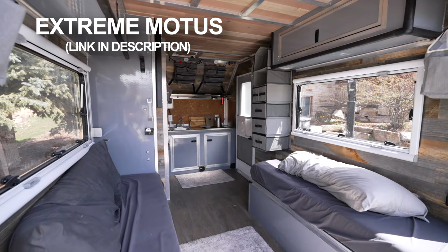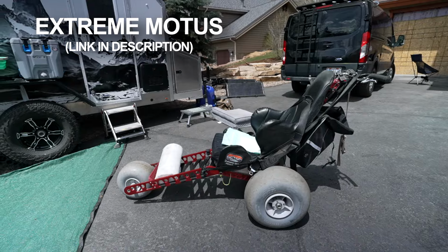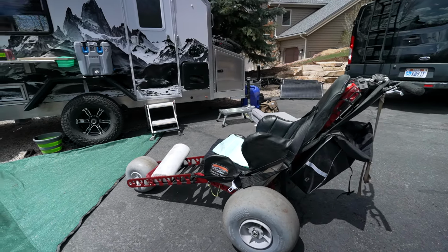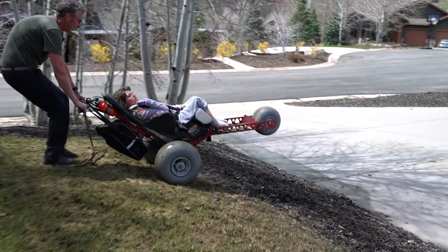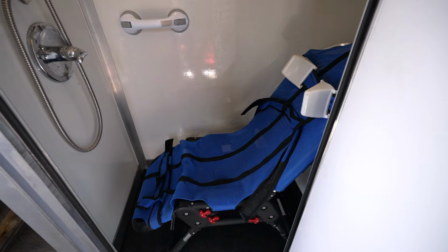This chair, the Extreme Modus, has just allowed us to really get out and go on hikes. These big balloon tires give like a suspension. It gives Abigail kind of vestibular movements that are good for her core. The whole trailer and all the gear that we have has just basically been for her and just to get her out.